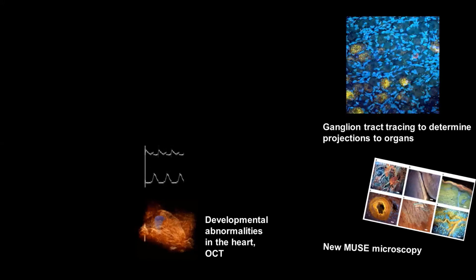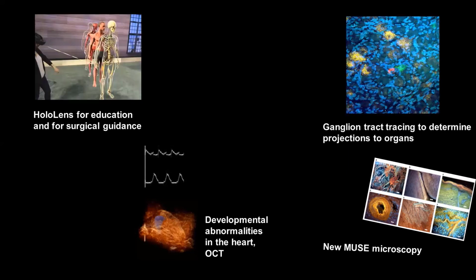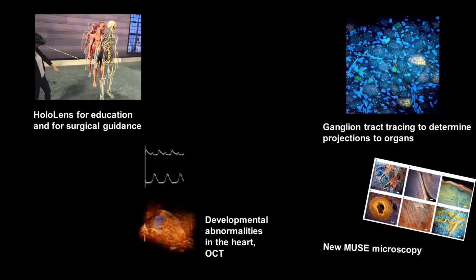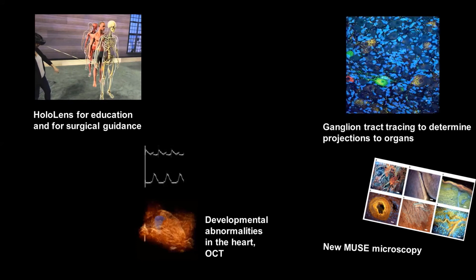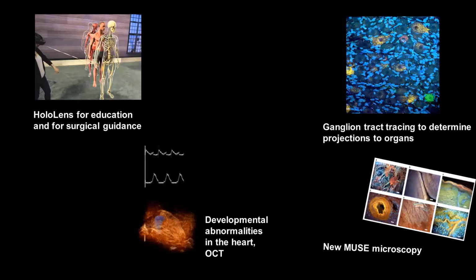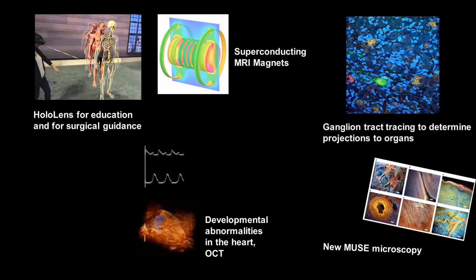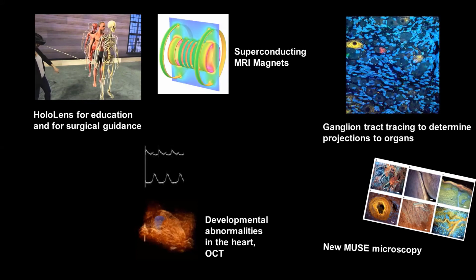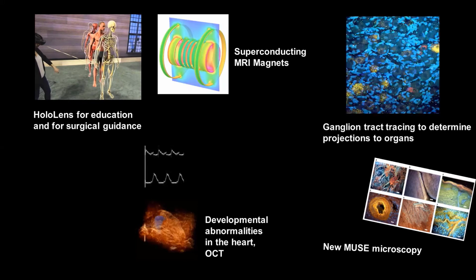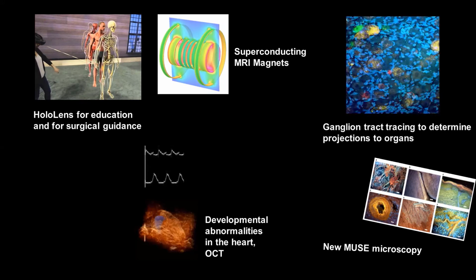Dr. Jenkins and I are developing a new method called Muse microscopy. Dr. Griswold is developing HoloLens for education and for surgical guidance. This is really super cool, allowing interactive visualizations that you can basically, as shown here. So Drs. Brown and Martins of the physics department have created complex models of magnets and MR systems so as to enable optimization of MR imaging.